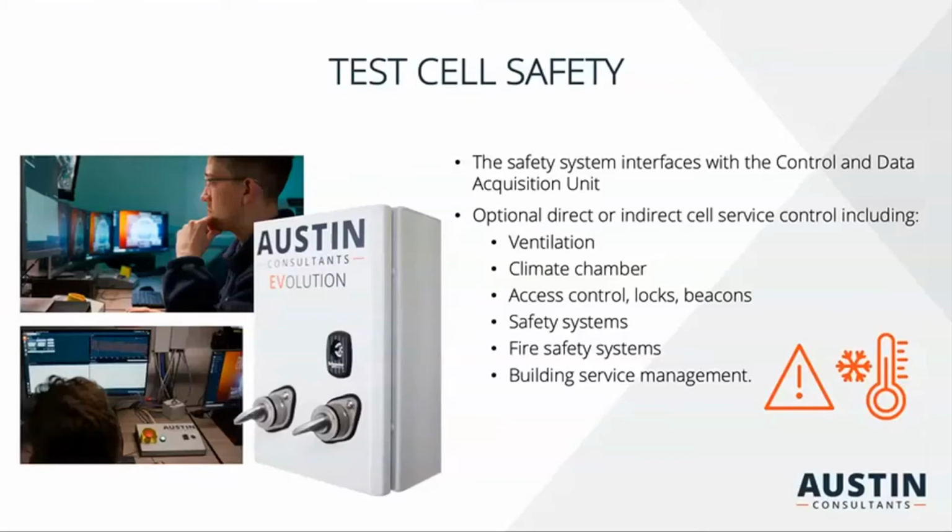So I think lastly, I just want to talk a bit about test cell safety. I know test cell safety is something that can easily be overlooked when a test cell is being defined or revamped or built, if you will. And the reality is why test cell safety is important is generally two reasons. Firstly is obviously the human factor, but secondly is that you need to be able to protect your DUT or UUT or the product that you're trying to test.